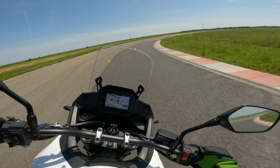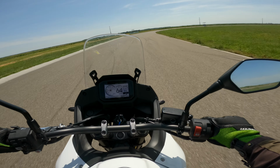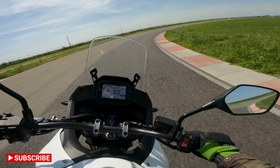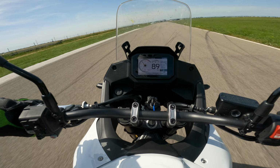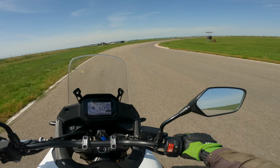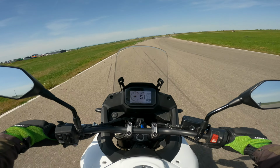Woo. But man, the throttle is so precise. Yeah, I would say it's perfect. The throttle response is just perfect, especially in this sport mode. It's so perfect, man. Now we will make a left. Whew, quite a ride, huh?